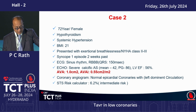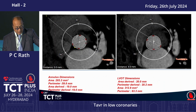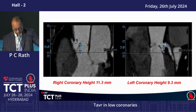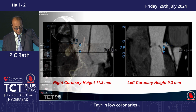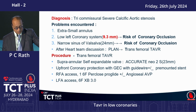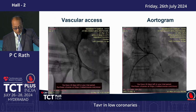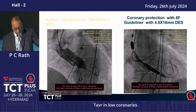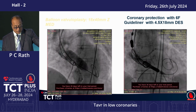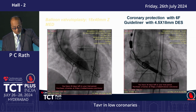a 72-year-old female, again critical aortic stenosis, and annulus is okay, but the challenge was left coronary height was 9.3, and this is the very small annulus. Left coronary was 9.3, and risk of coronary occlusion was there. So we decided that we dilated. You can see there is a little obstruction. Flow is definitely reduced in the left coronary, and you can see it.